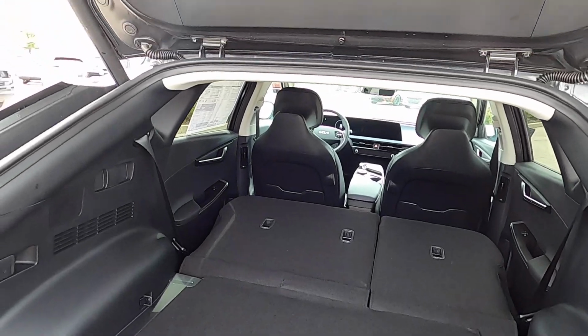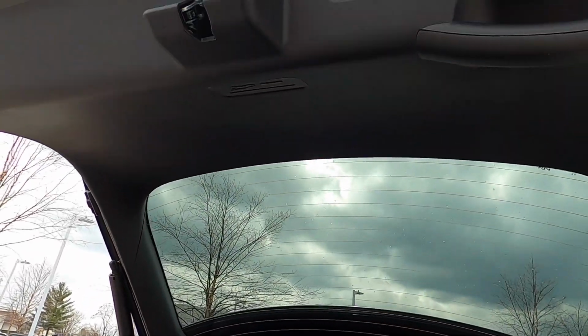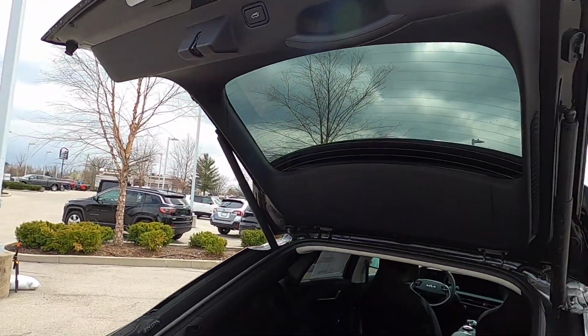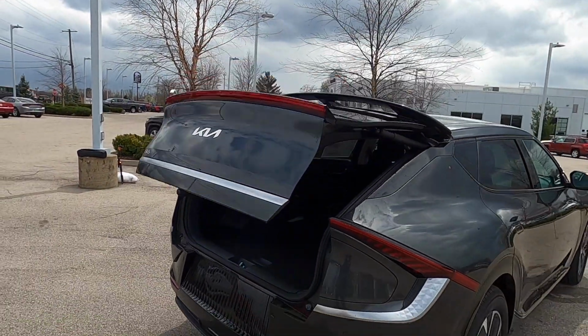Now, if you want to close your lift gate, just press this button here, and it will close automatically.